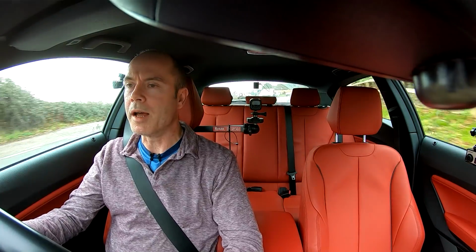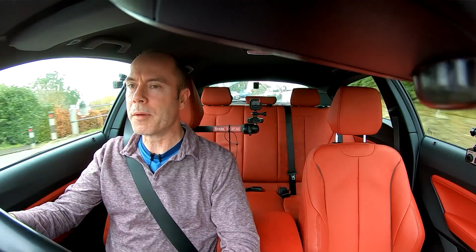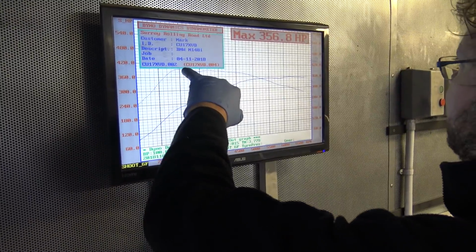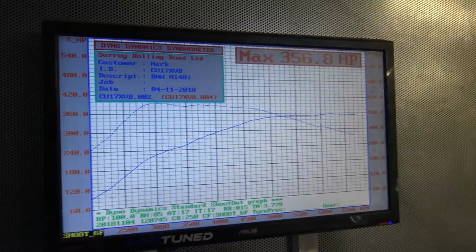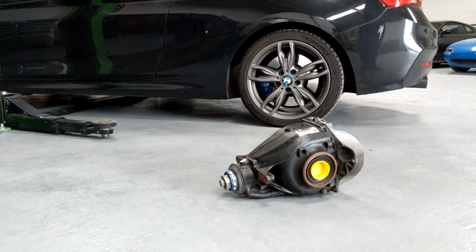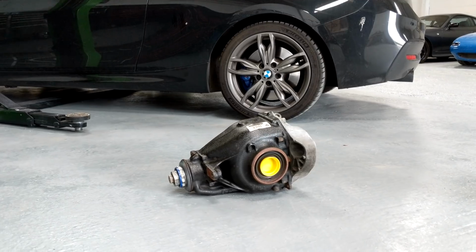So number 1, let's start with the limited slip differential. With all the power these things have, and on mine I've got 360 horsepower, 395 pounds-feet of torque or 530 newton meters, with all of that going through the rear axle, it's a weapon, but it needs an LSD if you're to realise the full potential of what BMW have given us.